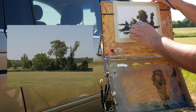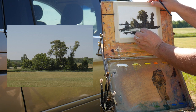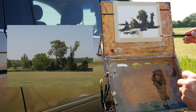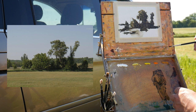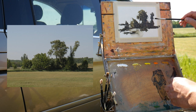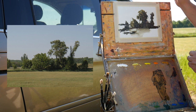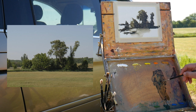I almost feel like I'm getting a little too complex. But at this stage, if you can establish somewhat of a composition before you start thinking about specific colors, it's going to get you off to a good start.